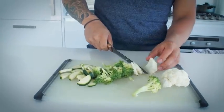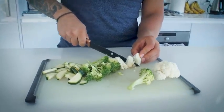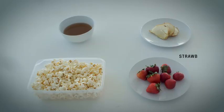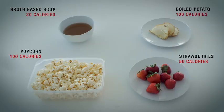So obviously veggies are an excellent choice for this, but other practical high volume foods you should consider implementing into your own meal regimen also include fruits, air popped popcorn, broth based soups, and potatoes for example.